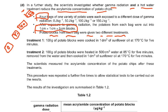Now, treatment 1, which you have to understand, is 100 grams of potato blocks. So we didn't take out all the bags. We didn't take out everything. We only took out 100 grams of potato blocks, which were cooked in 1 dm cube of sunflower oil at 170 degrees Celsius for 5 minutes. So they've given you exactly how much oil we took, at what temperature the oil was, and for how long we cooked them. But treatment 2 was slightly different.